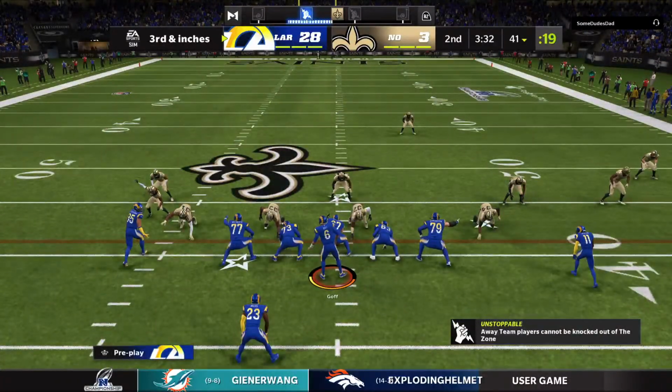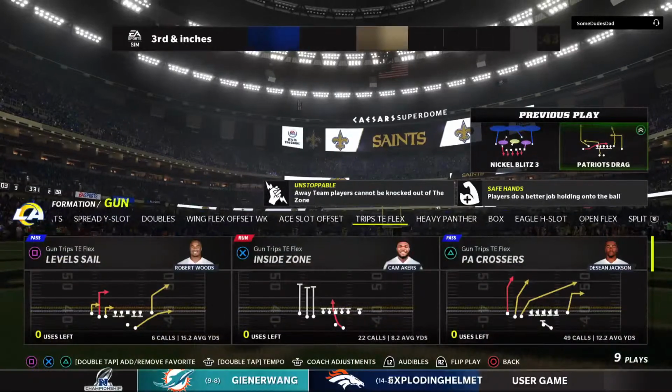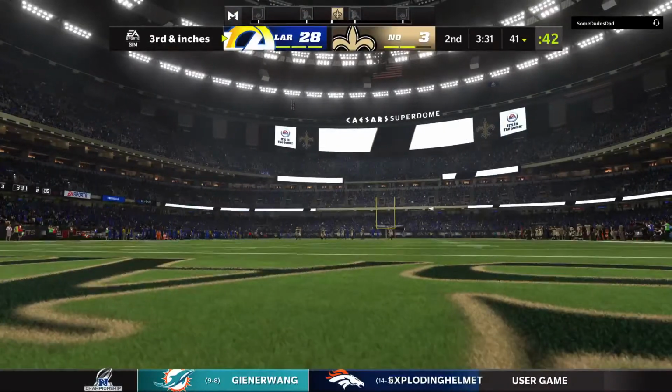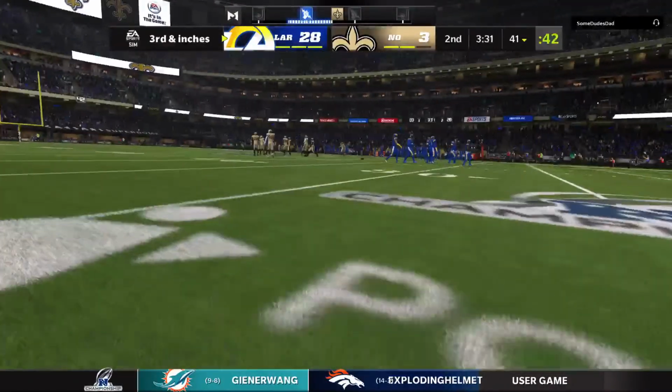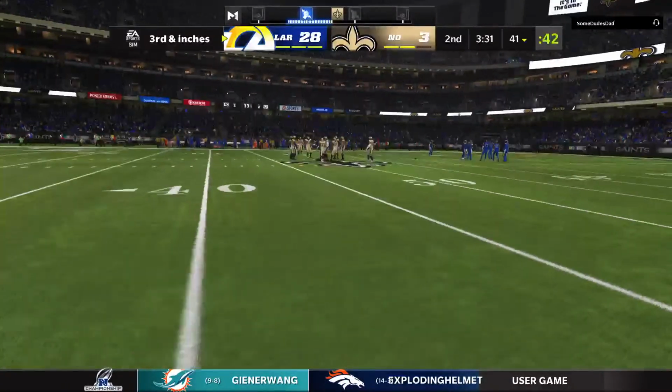New Orleans adding some depth to the secondary. They've got 6 DBs out there now for 3rd. The Saints going to call the first of their timeouts. They'll have 2 remaining as we step aside here in this 2nd quarter.